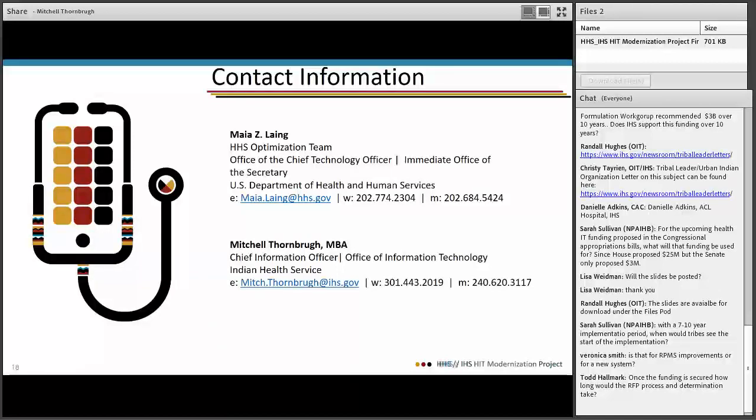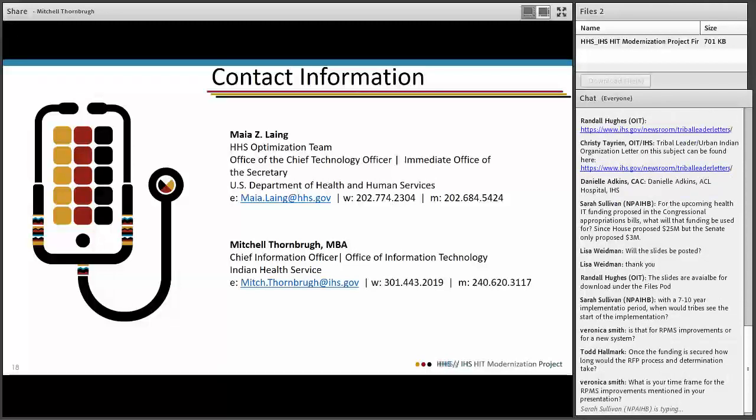Okay, we have an additional question. Asking if the funding is for RPMS improvements or the new system? And that's a great question. So as we indicated in the presentation, there are certain activities that need to happen to set RPMS and our existing infrastructures and users up for success as we implement a new system. So I would like to say that the answer is that the funding is for the new system. However, there may be activities in RPMS that support that ultimate goal, recognizing that we have infrastructure needs that need to be addressed as quick as possible, but the funding is for the new system.